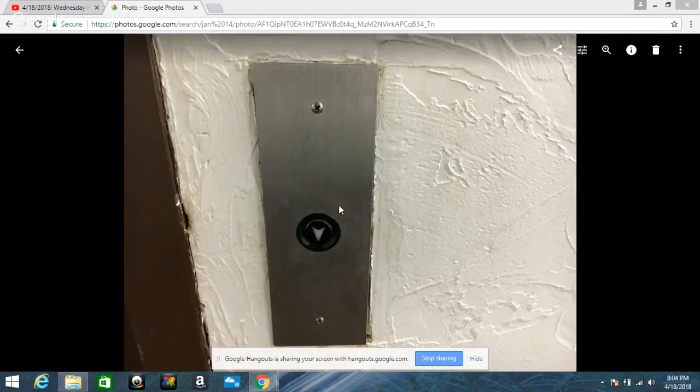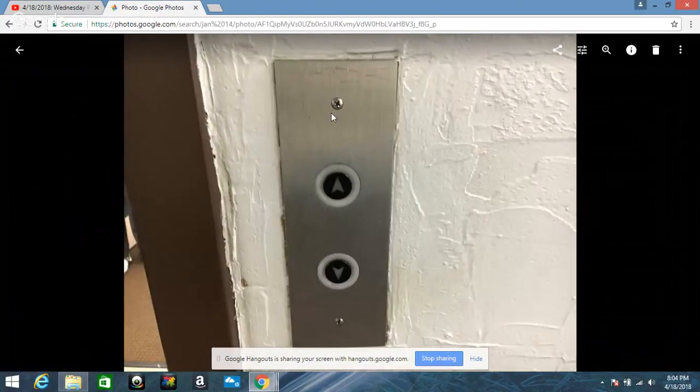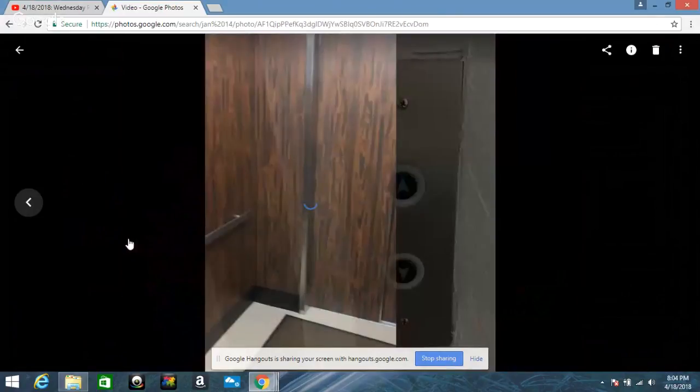It looks like a black GAL cap right there, and they have a black GAL right there. Maybe the cap fell off on the 4th floor and they had to put that one on. But yeah, some things have been replaced on it. This is the 3rd floor call station right here. Nothing's changed on this at all. So you have your down, you have your up. That's what the 2nd floor call station used to look like too.